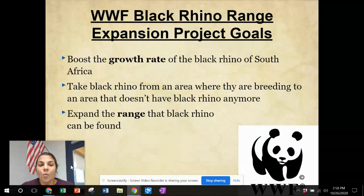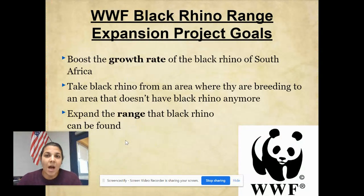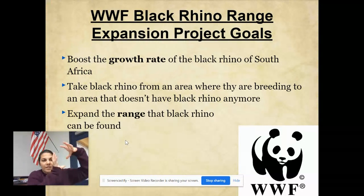All right. So World Wildlife Federation, not WWF SmackDown. Their goal for this one program is to boost the growth rate of the black rhino in South Africa. You have certain areas in South Africa that have a lot of rhino, and those rhinos are almost overpopulated because they're protected so well over here. So they're taking black rhinos from over here and putting them over here. But how do you move a black rhino? How do you move a rhino?